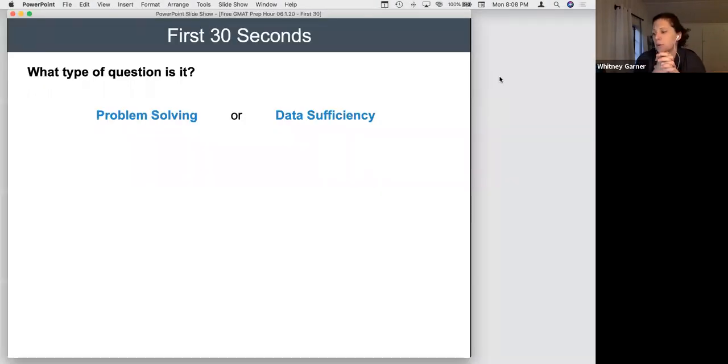Now let me ask you guys another question. Or let me pose a true-false statement to you. True or false? The GMAT quant section is a math test. Beautiful, guys. I'm getting a whole bunch of false. You guys are exactly right. It is not a math test. It is a quantitative reasoning test.